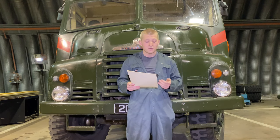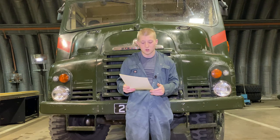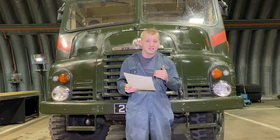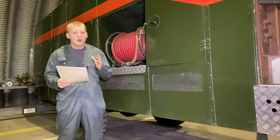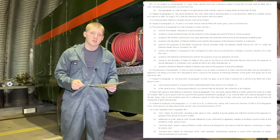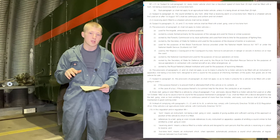So in a nutshell, the only times when you can use your blue lights as an emergency vehicle is when you are responding to an emergency, at the scene of an emergency, or that there is a hazard on the road. Okay, so the next question then is, when can I fit a bell, gong, siren, or two-tone horn? Sounds very specific, and there's a reason for that. So it's specific because it's taken straight out of the regulation.